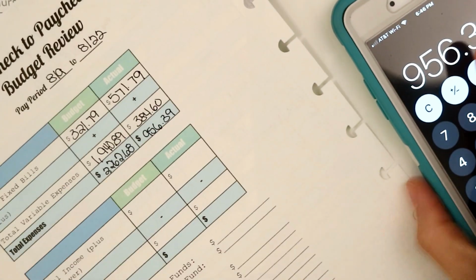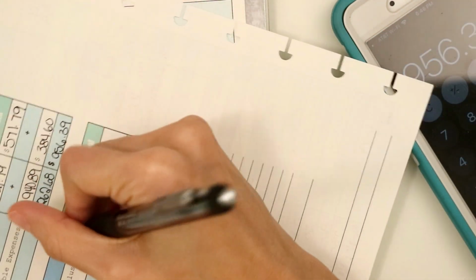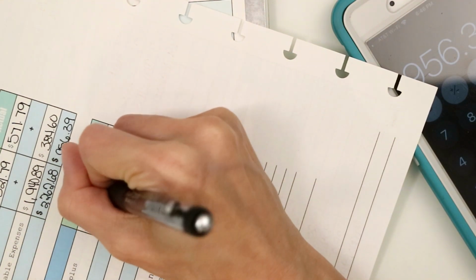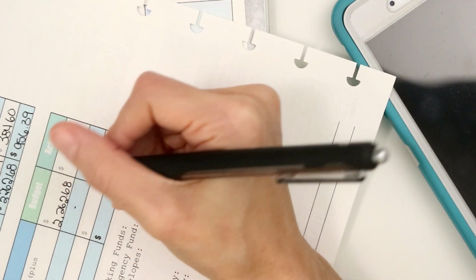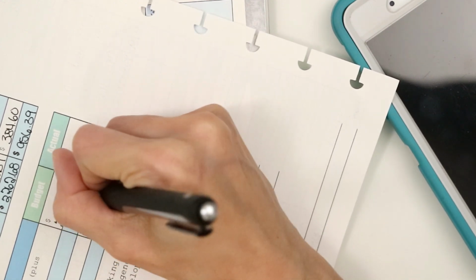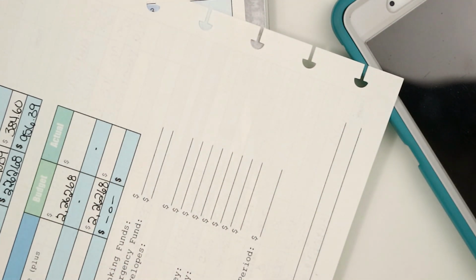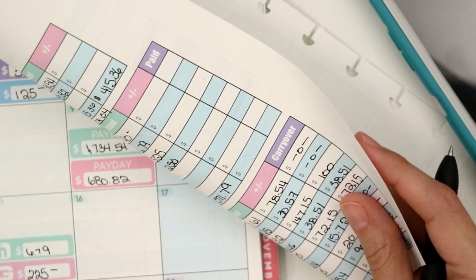Okay. So total income plus the carryover is that amount that I had on the other side. So that's $2,262.68. And you subtract out the total expenses, which is $2,262.68, because this is an every dollar budget. So that's $262.68. So all the money is either spent or allocated in some way in a zero-based budget. Okay, so total income plus carryover was $2,678.04.